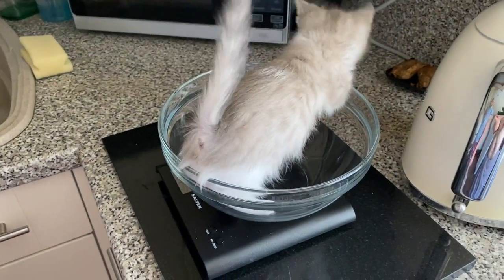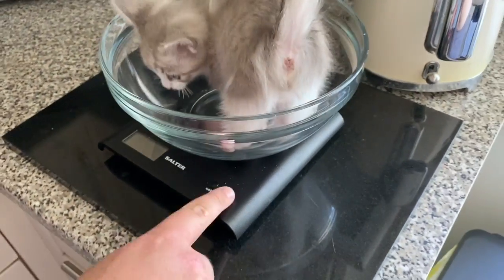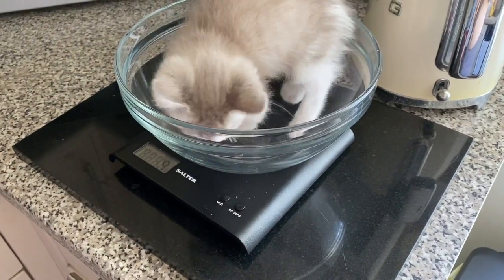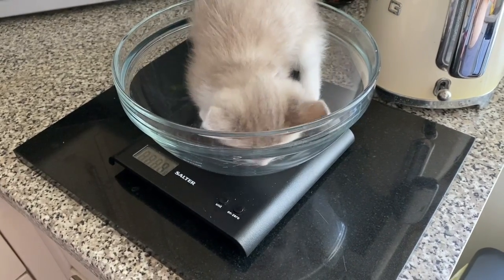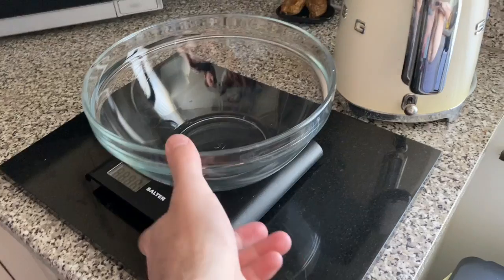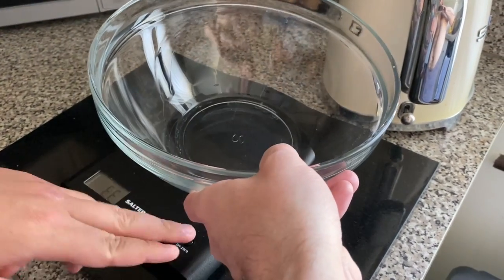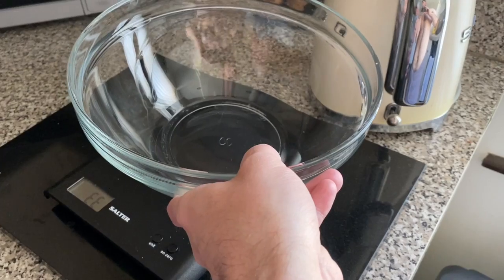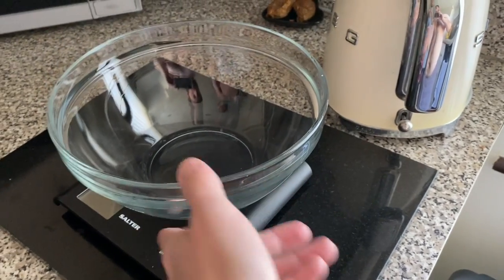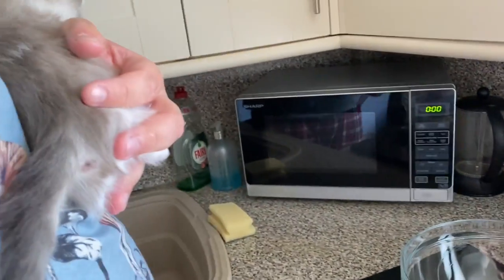Right, you in there. You're still an error. Why are you an error? Oh no. Is that going to weigh the bowl as well? It should do. Do we need to take the bowl off and then reset? No. Right, let's try again. Right, zero.